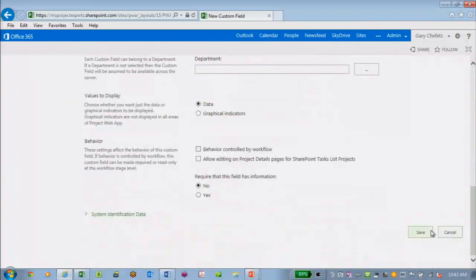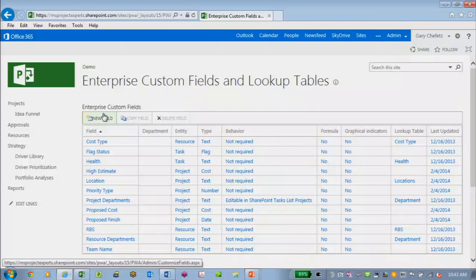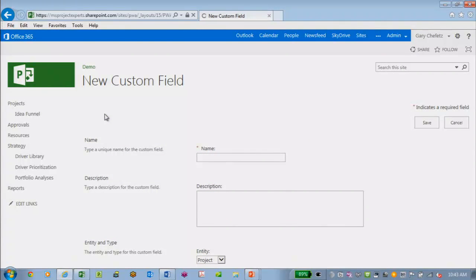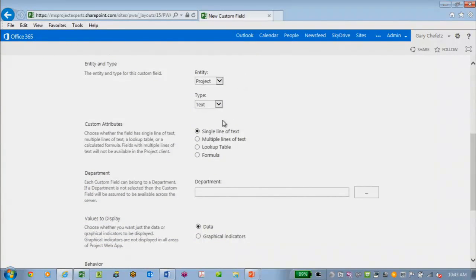And we'll save that. And the next one is complexity. And that's going to use our high, medium, low lookup table.